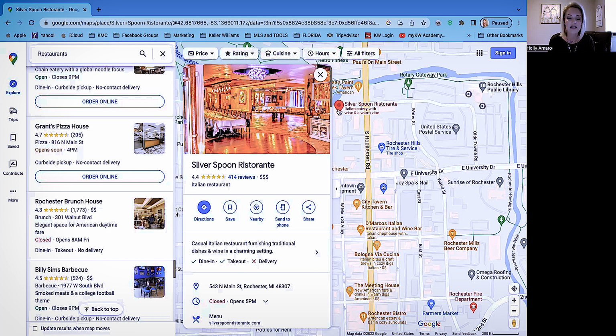The pricing is, I would say, upper scale, but not too bad. You know, they're getting a 4.4, which is really great. And it's just a great atmosphere.